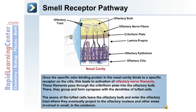The axons of tufted cells leave the olfactory bulb and enter the olfactory tract, where they eventually project to the olfactory nucleus and other areas involved in smell in the cerebrum.